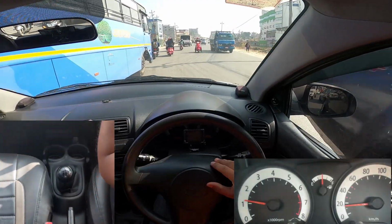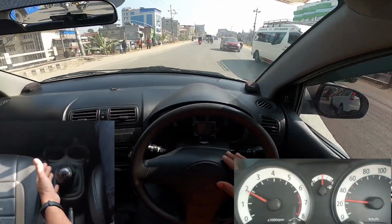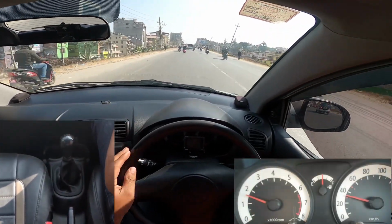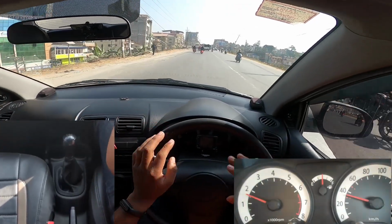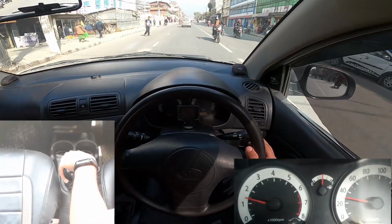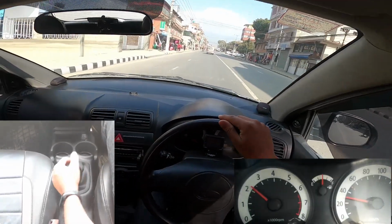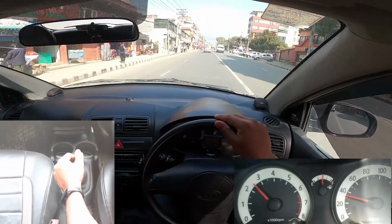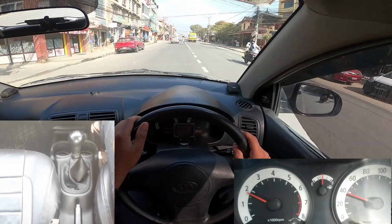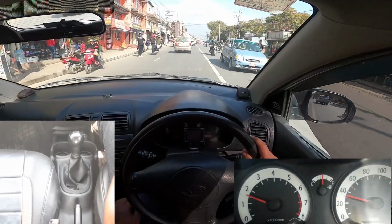So guys, if you are driving in traffic like this, then it's obvious that you will not get the best fuel economy from your car, because we'll be moving only in first, second and third gear. And if you want to maintain the low RPM at higher speed, then we need to drive our car in higher gears. So guys, now I'm on second gear. As the RPM crosses above 2000, I'll upshift from second to third. And now the RPM is just around 2000 RPM.